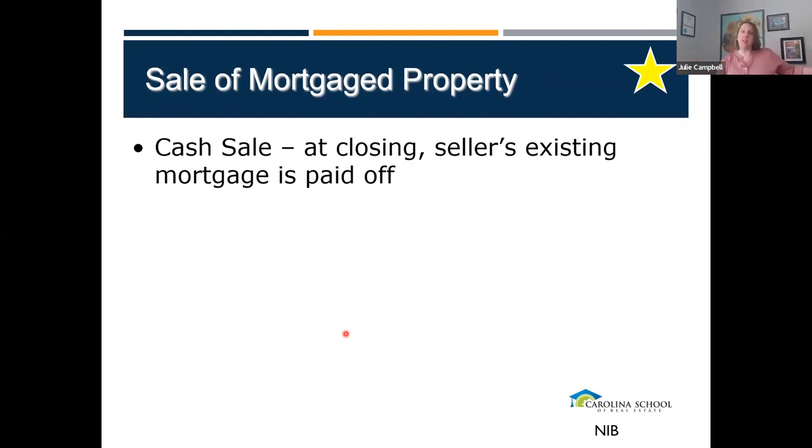The seller is the very last one in line. I need everybody to understand that as well. The seller is the very last one in line. And the only way the seller is going to get paid is when everybody else in front of them, including me and you, we're in that line as well at some point, gets paid. Once everybody else gets paid, then the seller's proceeds are what's left.